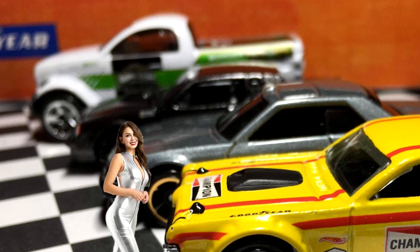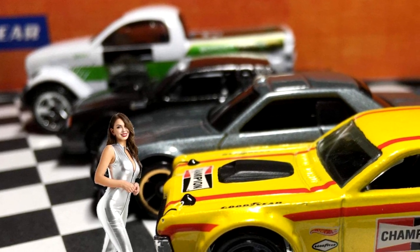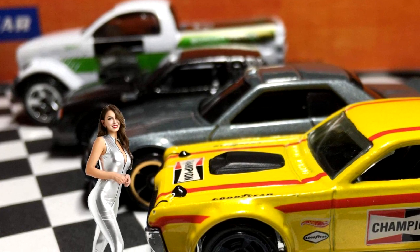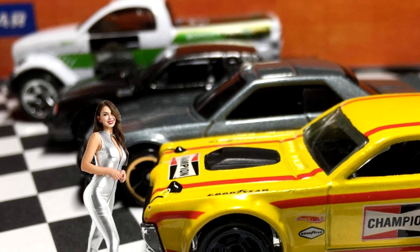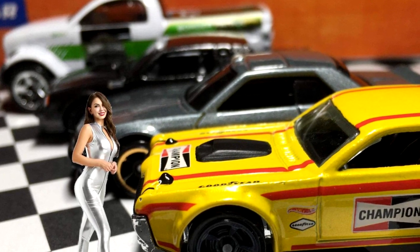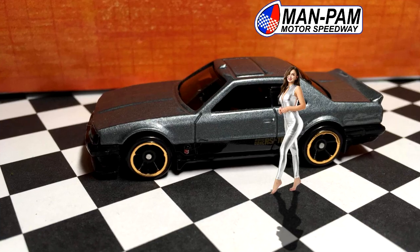Welcome to qualifying day here at the Mag Pimps Motor Speedway for week one, race six here at the Magtrack. We have four cars and we're going to look for four drivers today. So let's find out which will be the first car that you could be picked.